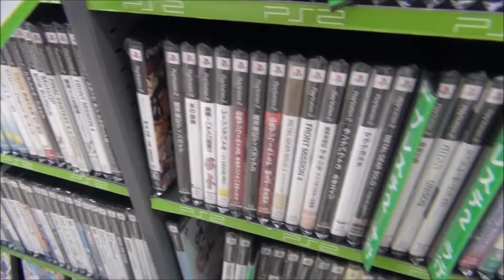Just infinite PS2 games. Negima, a game that I thought was going to be something cool, but then it would appear to be another visual novel. Maximo down there. Bleach. No shortage of Bleach games. A ton of those out there. I actually intend to cover some of those as well, but there's a lot of Bleach games available.